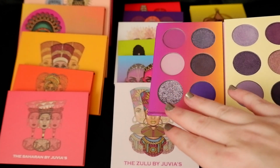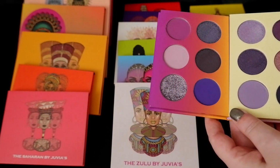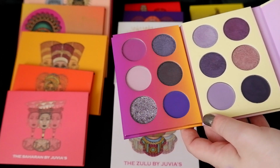I do have to say though that the sunset kind of background of this kind of throws me off. It would have probably been better if it had been like a solid yellow. Yeah, that's my gripe with some Juvia's Place palettes, is that the background kind of throws you off.